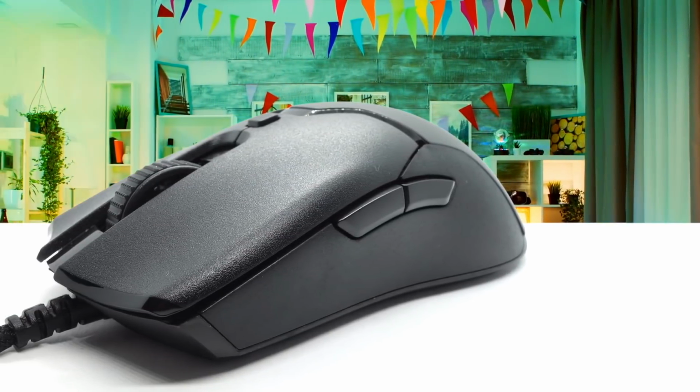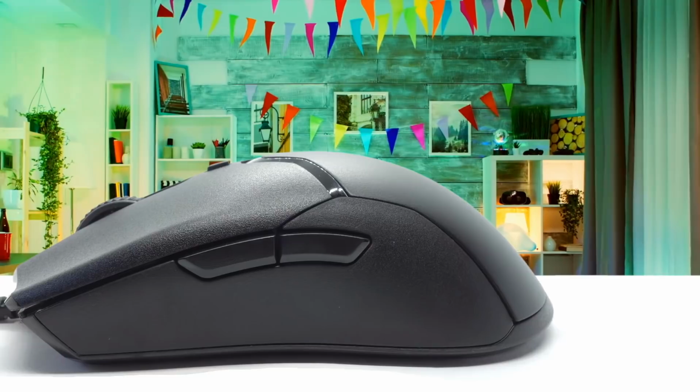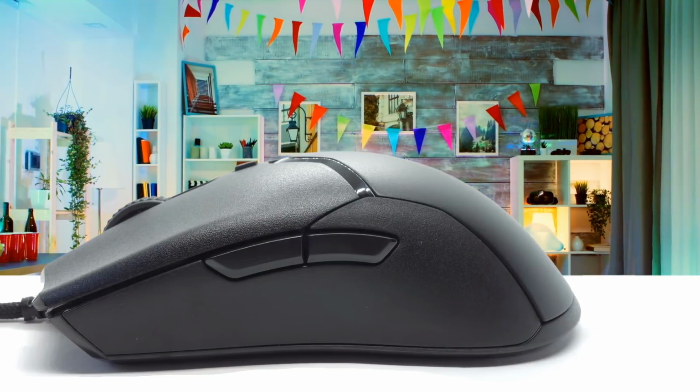There are new optical switches for faster clicks, a focus on esports, a speed flex cable for less drag, 6 programmable buttons, and 100% PTFE feet for smoother, quicker glides. Razer, as you may know, have been pushing their new optical mouse switches with their recent releases. And if you knew that, you probably also know that these have been somewhat polarizing in the community.